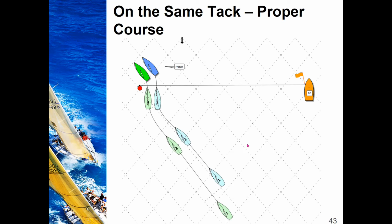Any comments on that? Does everybody get to see that pretty good? This is one that comes up sometimes at the start. A lot of times we focus on barging down here, but proper course counts. And we can also have barging on this end, but it's set up a little differently. I think maybe I might have a scenario for that. I'm not absolutely sure. So, all right.